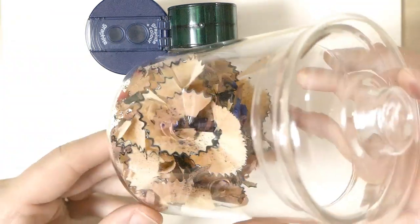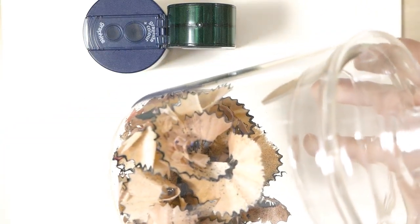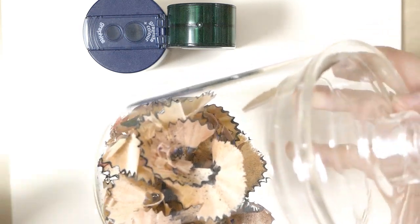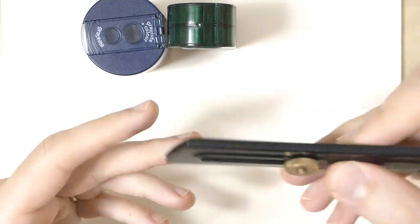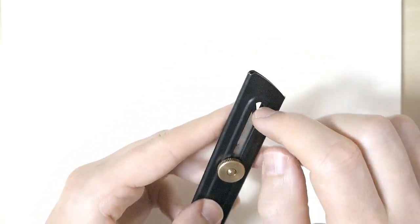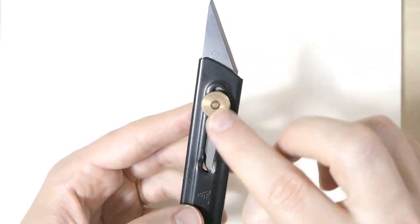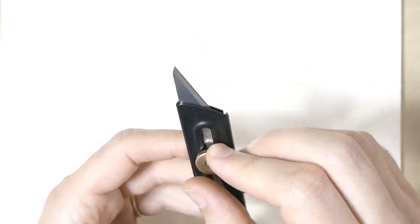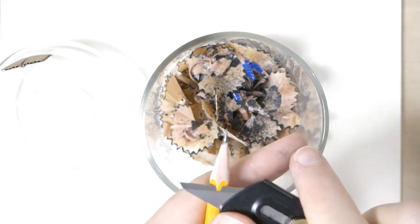lately is using a jar like this. So this is a nice glass jar that I have. Actually, I took it from Kana, and I have been using my Olfa, like this knife, which is just a craft knife. It's full metal. You can replace the blades, and the blade has two sides, so you can swap it when it becomes dull, and you can slide how much of the blade you want, like this, and you can use it for sharpening the pencil, like this.